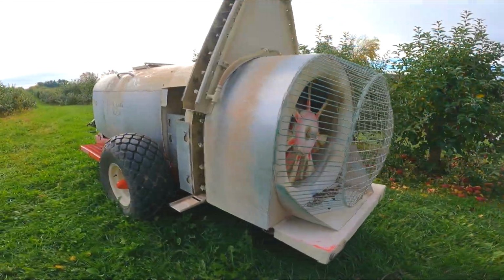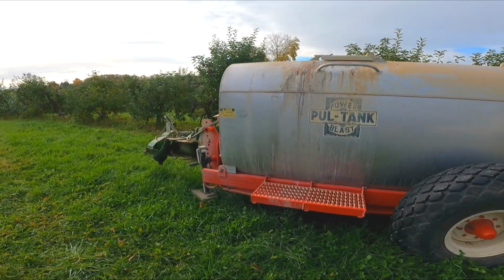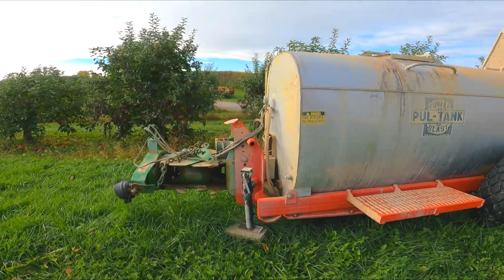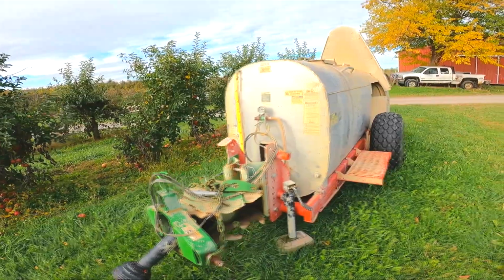Press the apples. Now we're gonna come back on Thursday and see them pressing to make the apple cider.